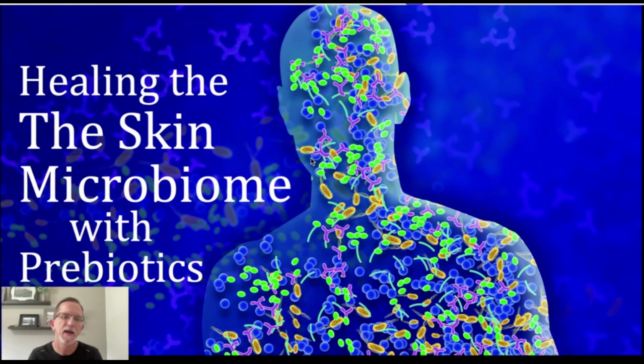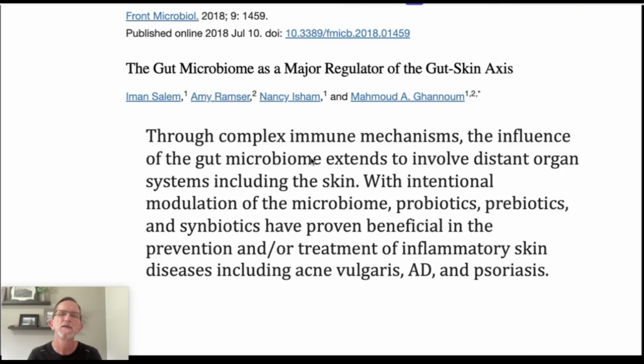Greetings, everyone. Today we're going to talk about healing the skin microbiome with prebiotics. Here is one article with the title, The Gut Microbiome as a Major Regulator of the Gut-Skin Axis. Through complex immune mechanisms, the influence of the gut microbiome extends to involve distant organ systems, including the skin. With intentional modulation of the microbiome, probiotics, prebiotics, and synbiotics have proven beneficial in the prevention and/or treatment of inflammatory skin diseases such as acne vulgaris, atopic dermatitis, and psoriasis.